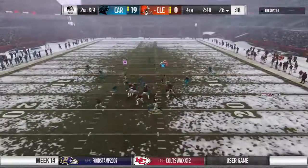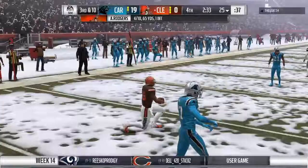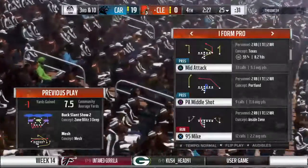Rodgers to throw on 2nd down. He dumps it off to Barkley, and he's going to lose yardage and be backed up to the 25. It'll go as a loss of a yard, and it'll set up 3rd down. A pass for negative yardage, obviously no good.